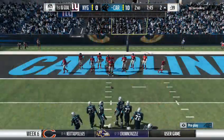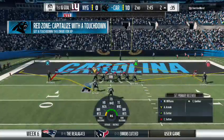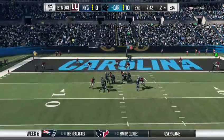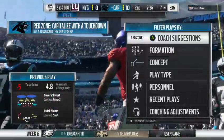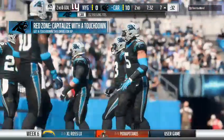From the 2-yard line now, it's 1st and goal. Now Kaiser. Under pressure now, and he's going to go down. Sacked back around the 8. B.J. Goodson in there to get him for a loss of 5.